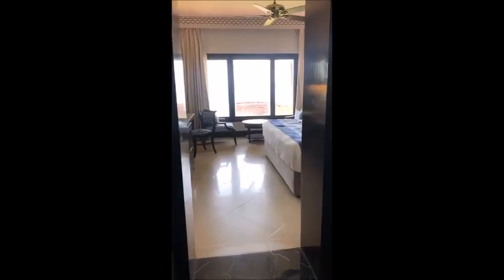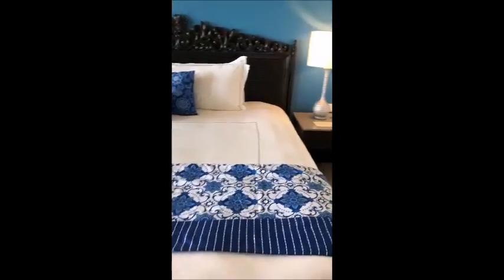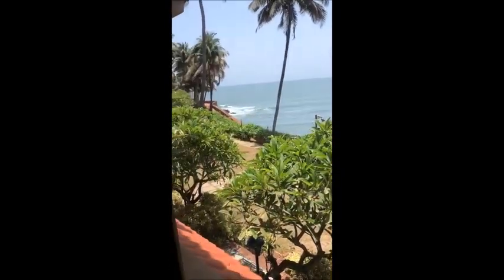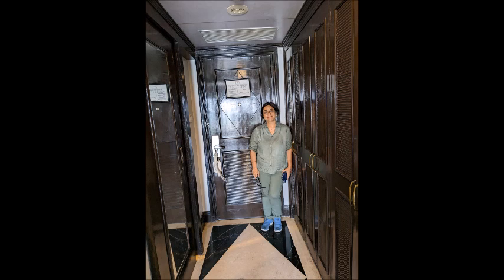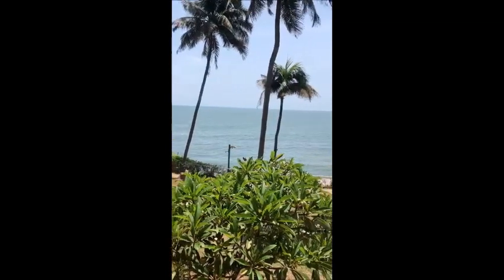You can have a look at the hotel room. The room is so spacious and well lit, and the wonderful part of this room was the sea view. Please see for yourselves. You can see the tall palm trees and the sea behind. The sound of waves was so beautiful. I'm showing you a glimpse of the entire hotel room. You can hear the waves.